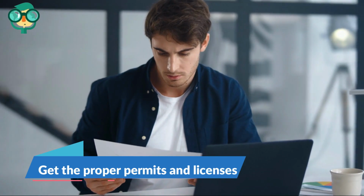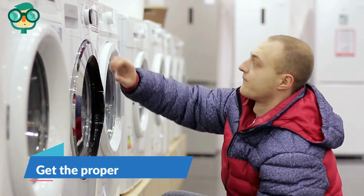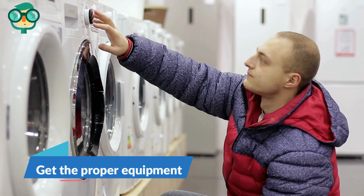Step 6. Get the proper permits and licenses. The licenses and permits you need to run your laundry business will vary depending on the state where you'll be operating. Step 7. Get the proper equipment.